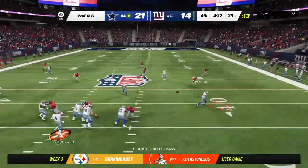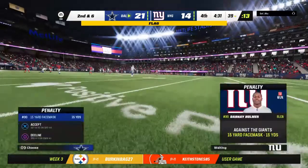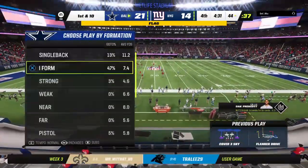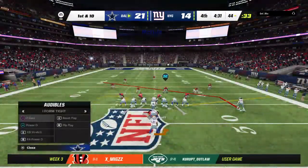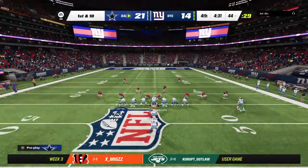Here's Prescott. Swinging this out for Pollard. So it was already a gain on the completion, but tack on some more with that penalty. Absolutely. No matter what angle you're making the tackle from, you can't grab the face mask, and that's just putting your defense on its heels just a little bit more.